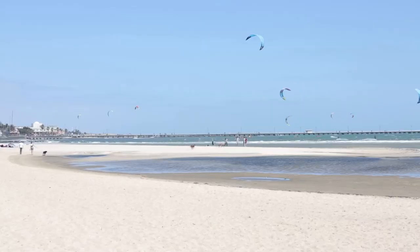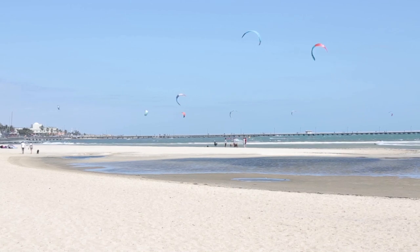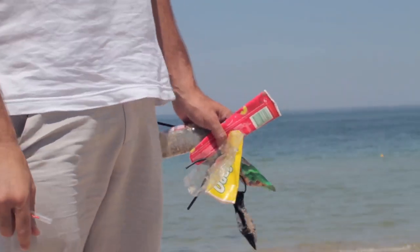Growing up on the coastline of Australia, it's seemingly so clean and clear, but you start travelling around the world and you realise that pollution is actually a big problem globally. So as ocean lovers and surfers and divers, we decided that we wanted to do something about it. So instead of just walking past rubbish on the beach, we'd always pick it up. That's the idea behind Take 3.